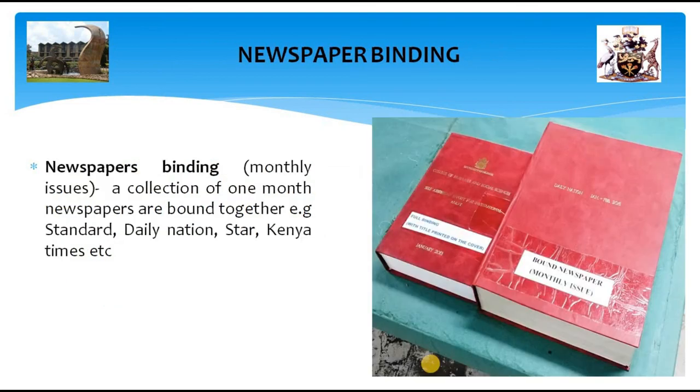Another type of service that we do is newspaper binding. We collect one month of newspapers and then we bind them together. We have Standard, Daily Nation, the Star, Kenya Times, and for each one, a month's issue is collected and then bound together, as you can see from the picture.